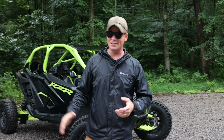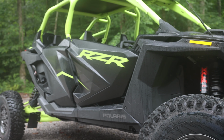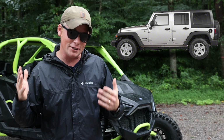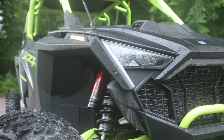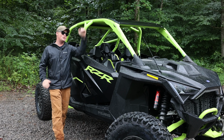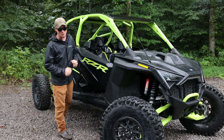All right, let's talk dimensions. This is a big machine. She's a school bus. We're talking 165.5 inches long. That's within sniffing distance of a four-door Jeep Wrangler. Oh, Jeep's ahead, buddy. I mean, she's a big girl. It's also 74 inches wide, so if you've got a narrow trailer, you might need to upgrade. It's also 76.5 inches tall, so it might not fit in some enclosed trailers.